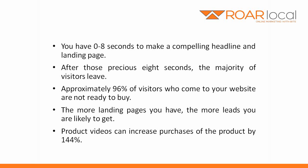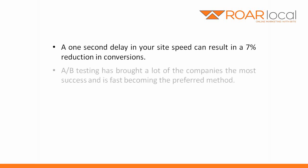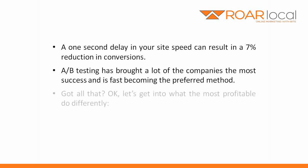Product videos can increase purchases of the product by 144%. A 1-second delay in your site speed can result in a 7% reduction in conversions. A/B testing has brought a lot of companies the most success and is fast becoming the preferred method. Got all that? Okay, let's get into what the most profitable do differently.